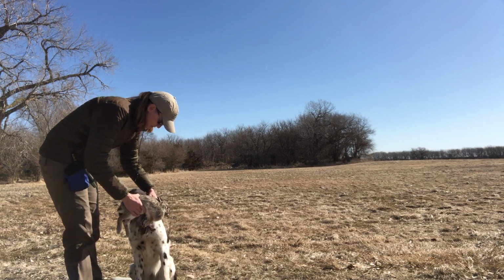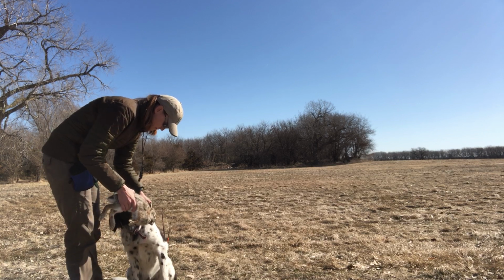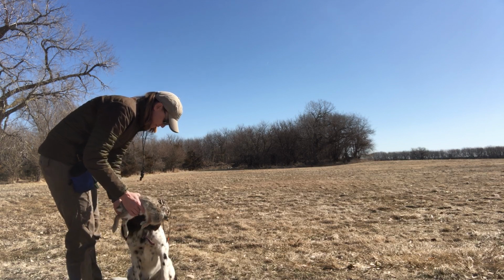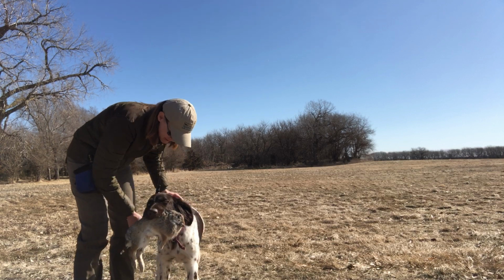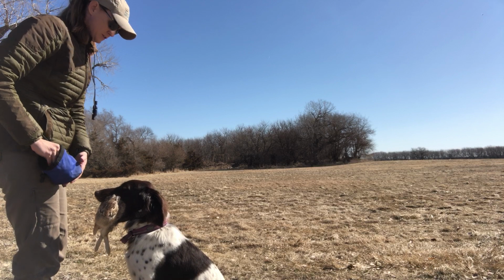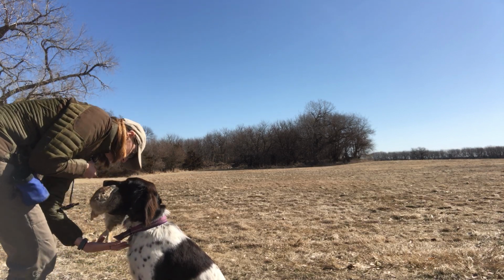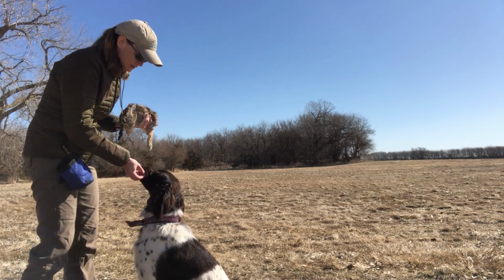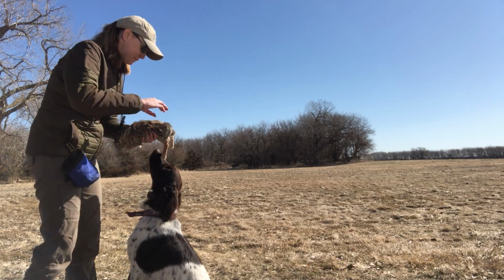Good. That's good. Good job. Good dog. Okay, ready? Okay, fetch. Yes. Good girl. Sit. Just do simple hold at first. Good. That's such a good girl. I know this might seem redundant, but it really helps the dog to know that you have the same expectations for each species of game.